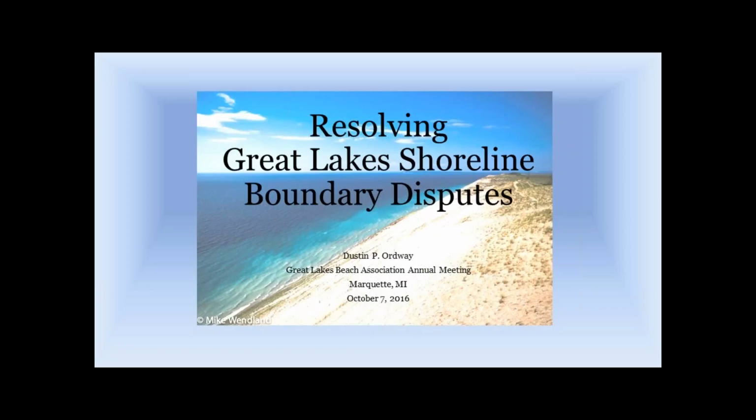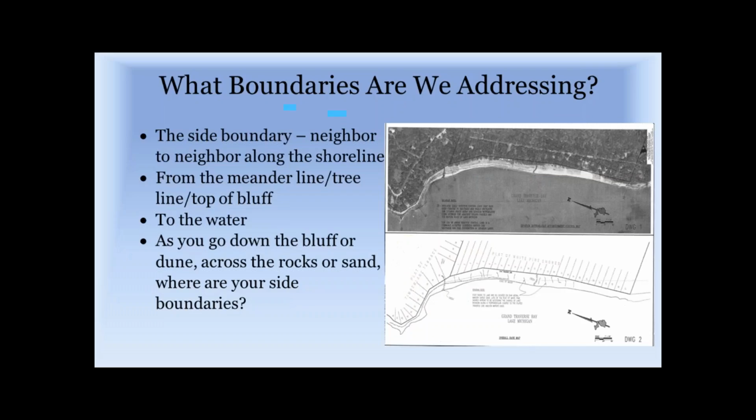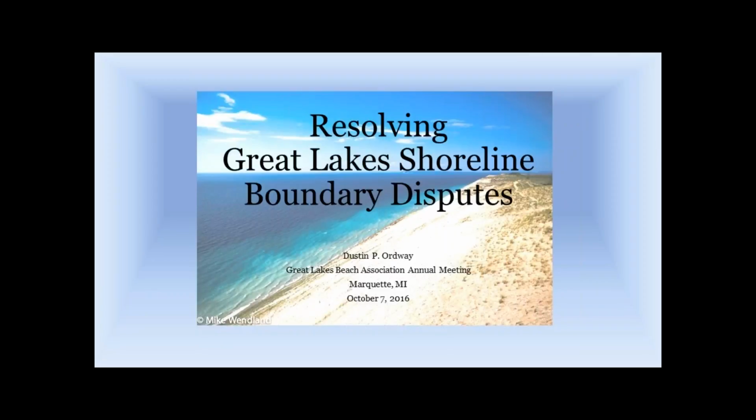I'm going to be talking about a legal issue, property boundaries along the lake, not the issue of whether you can walk across someone else's waterfront property, but where your side boundaries are. And hopefully you'll come away from this thinking that there's something practical here, namely if people understand what rules can be argued or may apply to their boundaries, maybe they can avoid litigation. I'm always happy to help a client get to a point where they can resolve a problem without having to go to court.